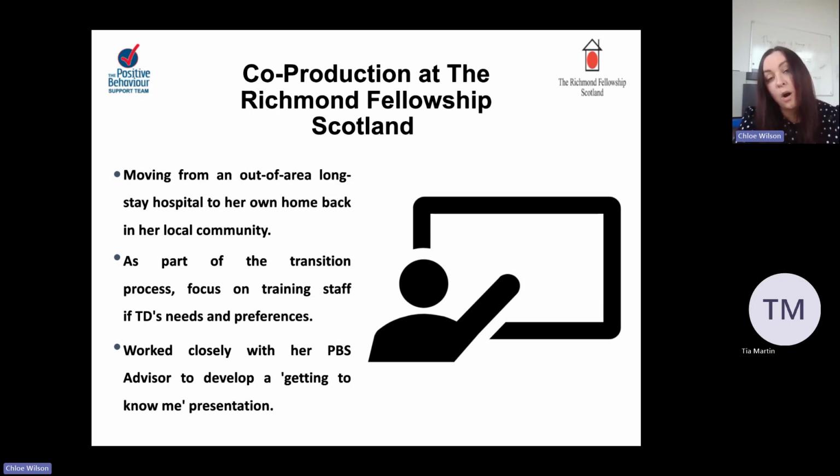And we have ensured that this is prioritised by working with the person to create a presentation entitled Getting to Know Me, where the supported individual themselves has provided information on their likes, their dislikes, and how they want to be supported. Despite the person not feeling comfortable presenting this themselves, although they were given that opportunity, they are happy for the PBS advisor to do that for them. So we're still ensuring that their voice is being heard throughout that training and induction process.